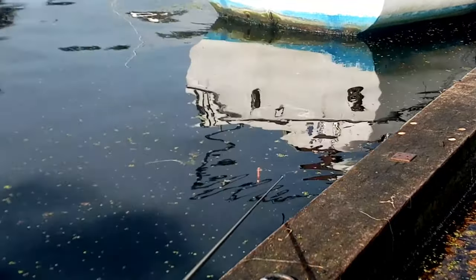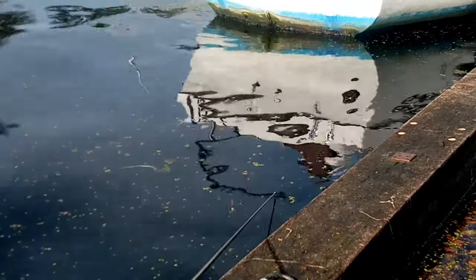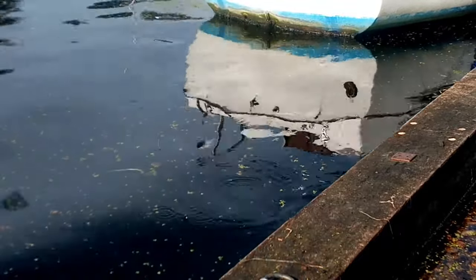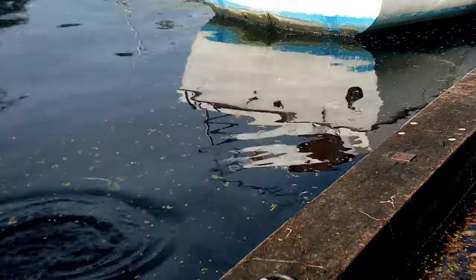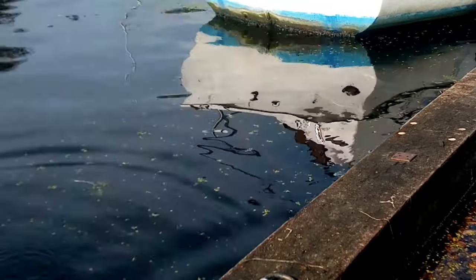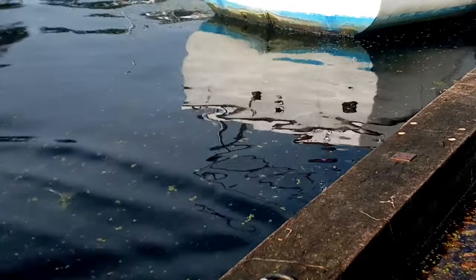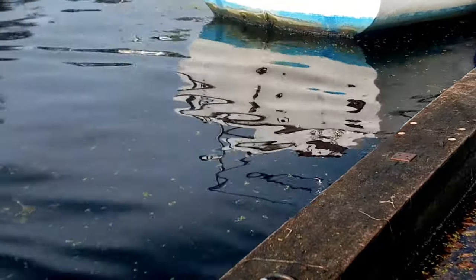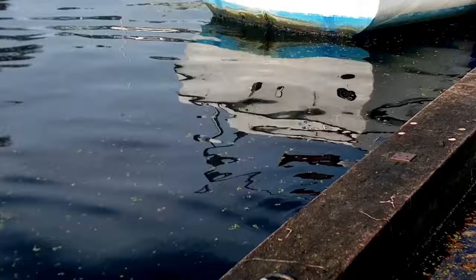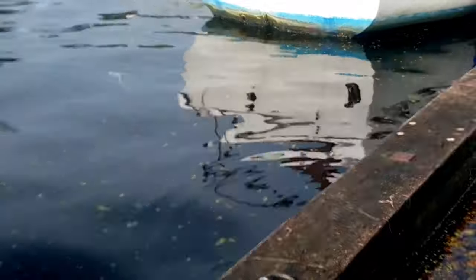There must be hundreds of perch down there. It's one a chuck. And there it goes again, slowly going under. And we're in. And it's a nice roach. A nice rudd. Nice big bud.